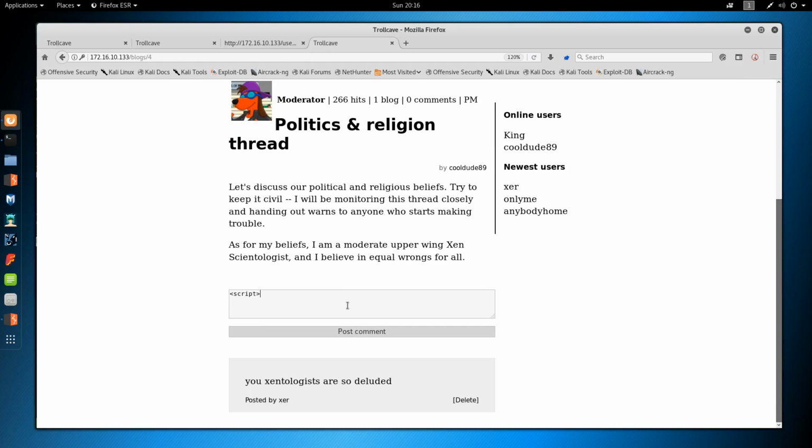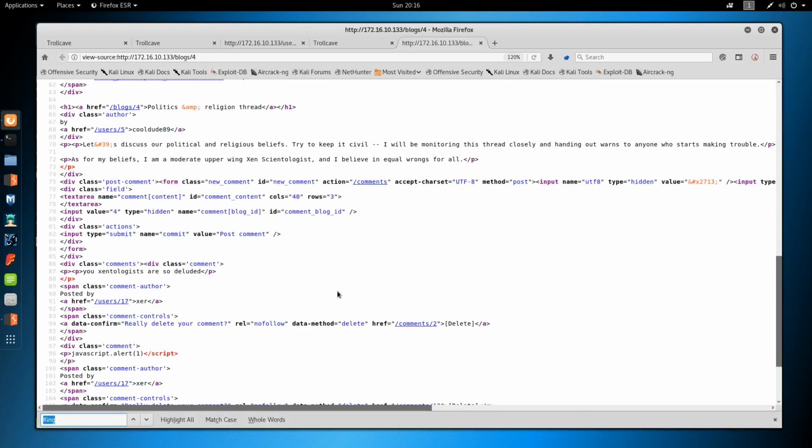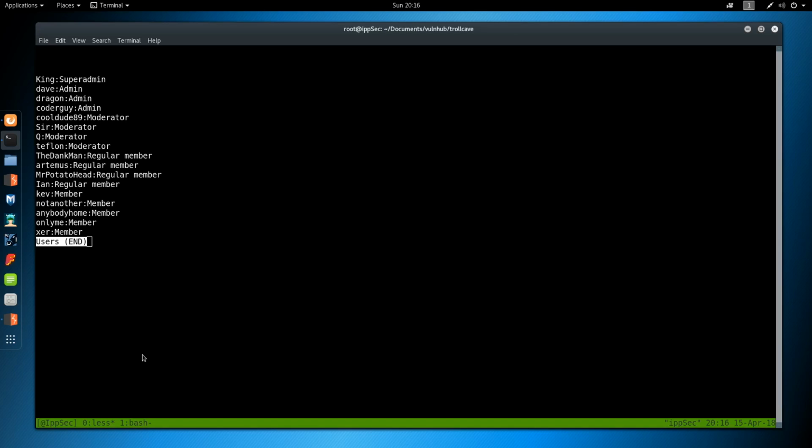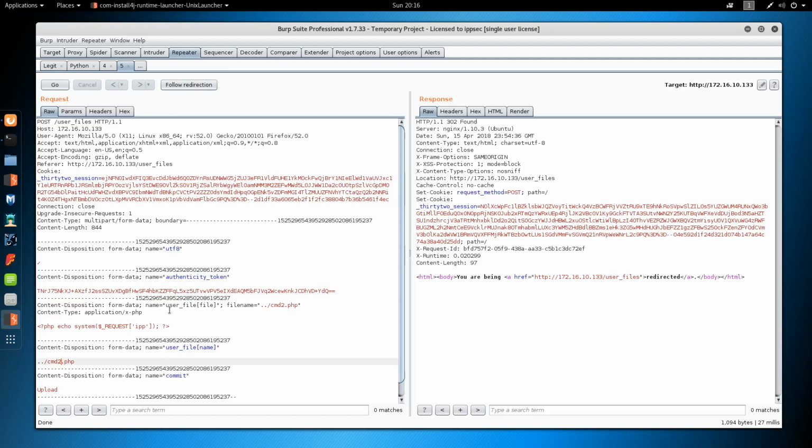So let's do script, javascript.alert(1), I think that's it. Or is it just alert(1)? I'm horrible with cross-site scripting. See what that says. We don't see any scripts. Let's see, javascript.alert. So it looked like the word script got taken out. And it's definitely some type of regex because it left alone this script. So let's see. Are there any ways we can bypass that expression?